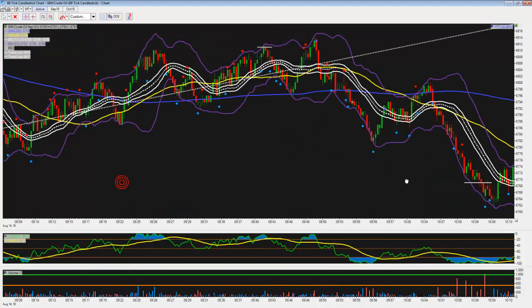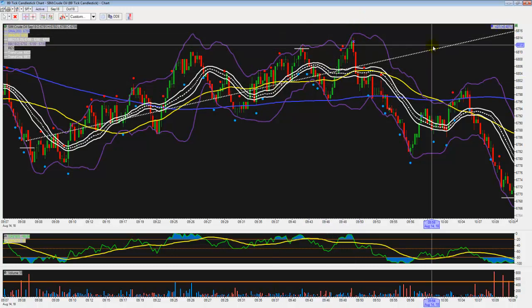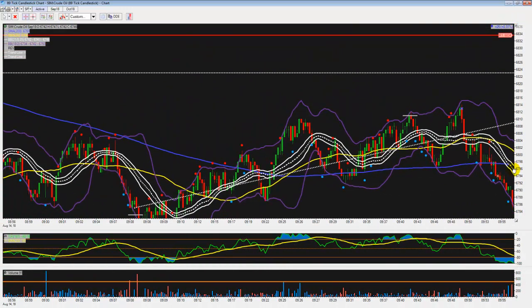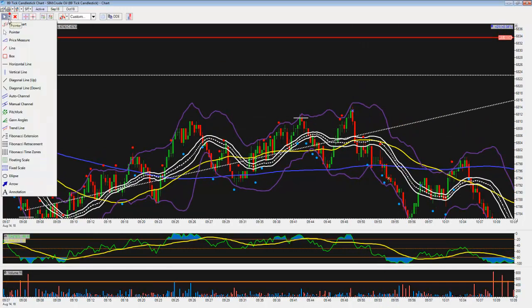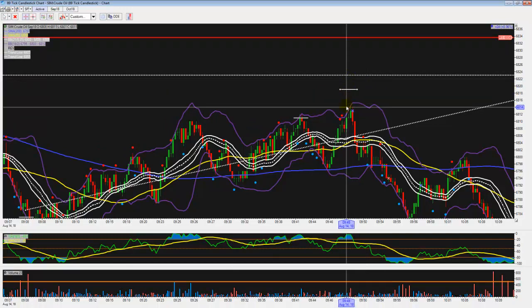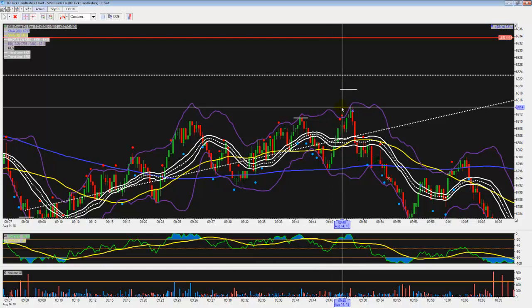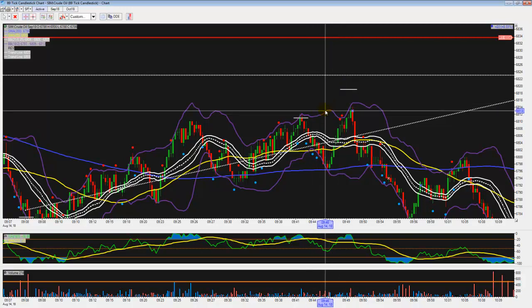You know, it's those one tick moves that just drive me insane. If I would have, if and buts and candy and nuts and all that. If I'd have held 10 ticks at 19, 29 to 19, you know, that's the old penny wise dollar foolish right now. It's going in the back of my head.